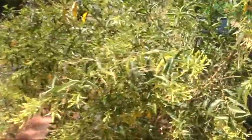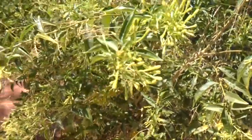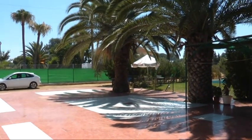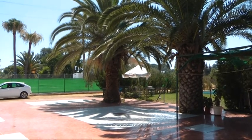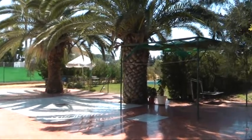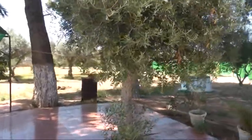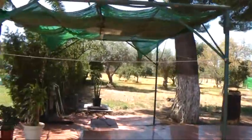This is another gorgeous plant here. This is Dama de Noche, very similar to jasmine. And it's called Dama de Noche because it comes out at night. So it just gives you a lovely fragrance into the early evening, nighttime. What's missing here is a bougainvillea. I have to say I'm kind of disappointed because that just grows fantastically everywhere you go.